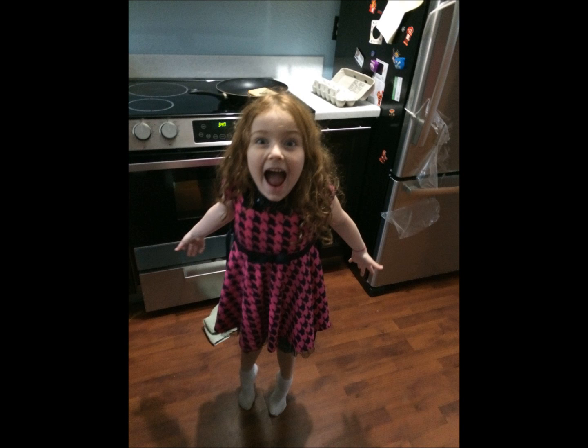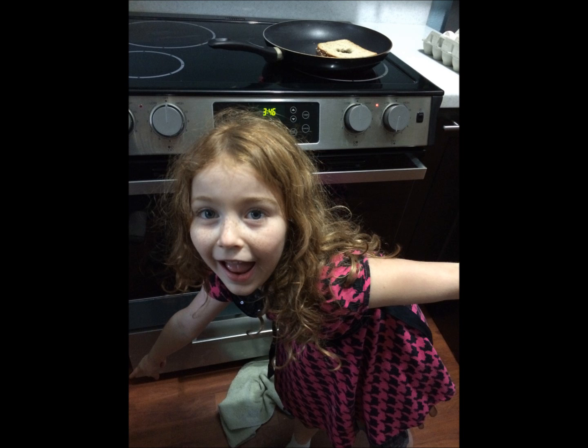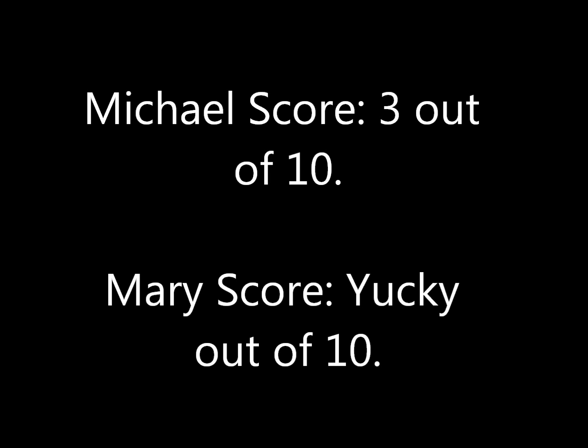I cooked this with Mary and we dropped an egg on the floor. Not the best way to start the cookbook review. I think nest eggs might be good if cooked correctly, but this particular recipe is bad and it leaves everything severely undercooked. I give it a 3 out of 10, Mary gives it a yucky.